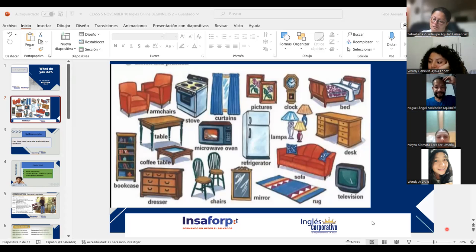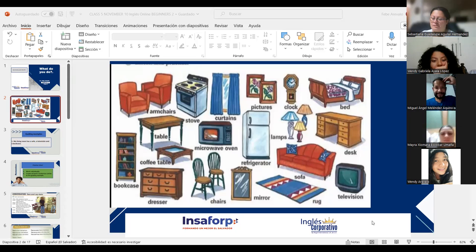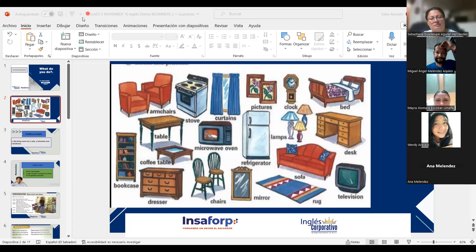Let's go with the next one. Ah, bueno, Adriana dijo que no puede. Let's go with Wendy López. After Wendy, Guadalupe Aguilar. Armchairs, stove, curtains, picture, clock, bed, desk, lamps, refrigerator, sofa, televisions, rug, mirror, chairs, dresser, bookcase, coffee table, microwave oven, table. Thank you, Miss Lopez.